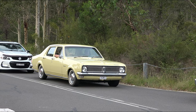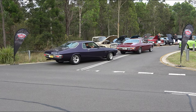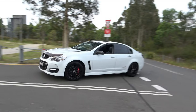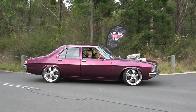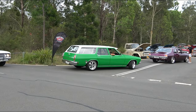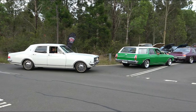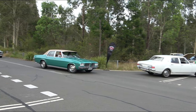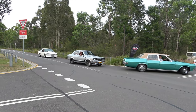Got the Holden Kingswood. Beautiful ride, all of these, two Monaros. Got the SS. And one tough four-door Holden, looking fully sick. Good morning, lad. And the Kingswood station wagon, Holden, looking wild. Lovely Premier behind it. Statesman. Of course, a lovely RX3.